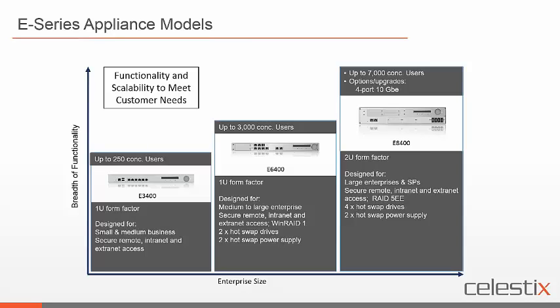And again, all of these units have the ability to be clustered in some fashion, and so we can provide solutions that really meet anybody's needs. Whether you need to scale out or scale up, we have those alternatives available for you.